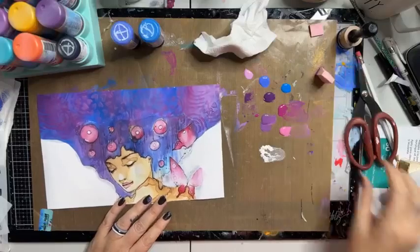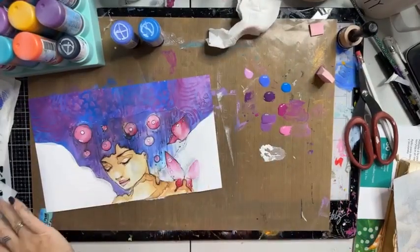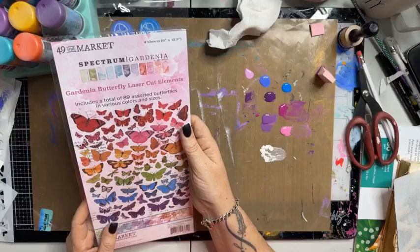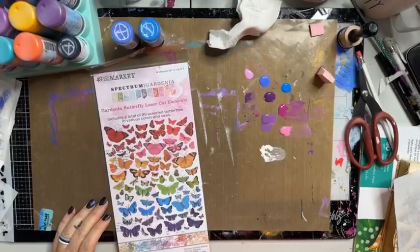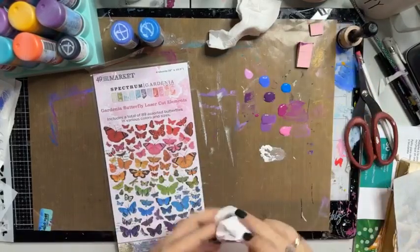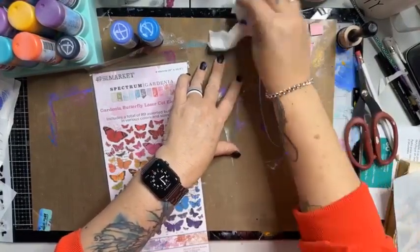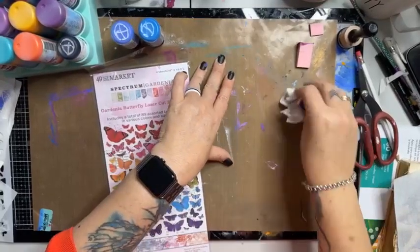So let's have a look at our packet. While that paint's drying, let's have a look at our packet of Gardenia Butterfly Laser Cut. These are from a couple of collections ago from 49 and Market, and these are beautiful. So excellent value for money. 49 and Market do some fabulous things with their collections. You've seen me use these cutouts before.